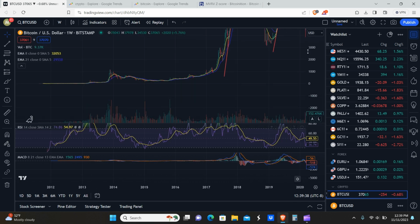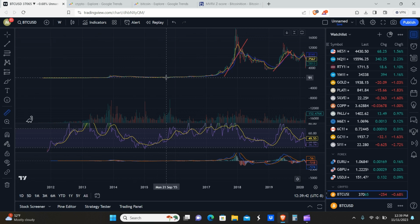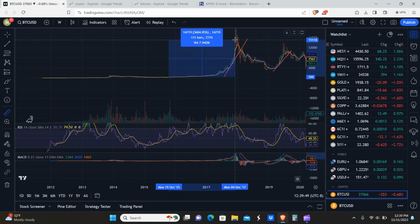So if we go from October 2015, let's just assume that you held from that point. We'll say you bought Bitcoin at $400, and you held, let's say, to these candle wick highs right here. You didn't even hold to the top, which would have been a 4,800% return. You would have made about a 50x on your money.